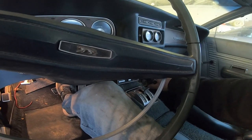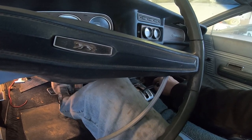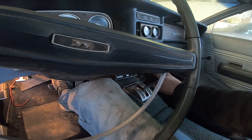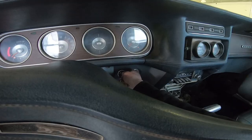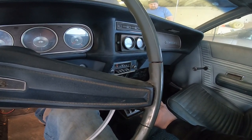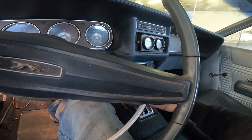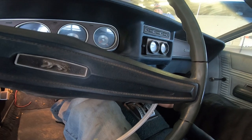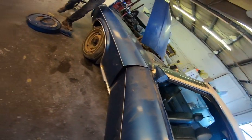All right, I'm gonna try drive. Got brakes? I just put it in drive and nothing happened. All right, we're dropping some ATF. Are the brakes leaking? Awesome. Yeah, because the brakes weren't really doing anything.